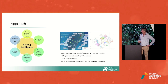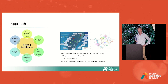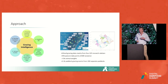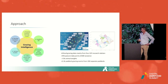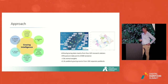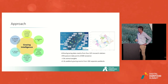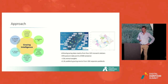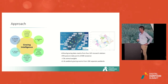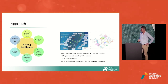So the opportunity that we've had is that we've got a series of research stations across the state where we've run livestock systems and we've had long-term grazing trials, and we've been able to access that data from four main research stations at the first point, and some historic data from a few other sites. We've continued to collect farm data on pastures across those research stations, and up here on your right you'll see a map of the Trangie Agricultural Research Station and a subset of the pasture points that we've actually collected over time. So we're up to about 94,000 pasture points that we've collected that is aligned with animal data.